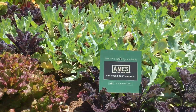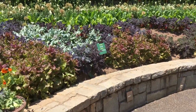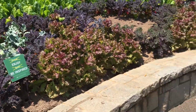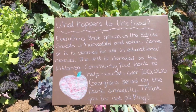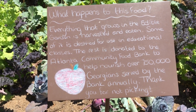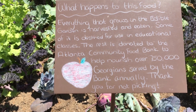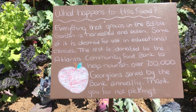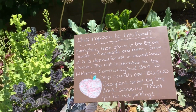Generous support provided by Ames, whose tools apparently built America. But you're not allowed to pick any or eat any. What happens to this food? Everything that grows in the edible garden is harvested and eaten. Some of it is destined for use in educational classes. The rest is donated to the Atlanta Community Food Bank to help nourish over 750,000 Georgians served by the bank annually. Thank you for not picking.